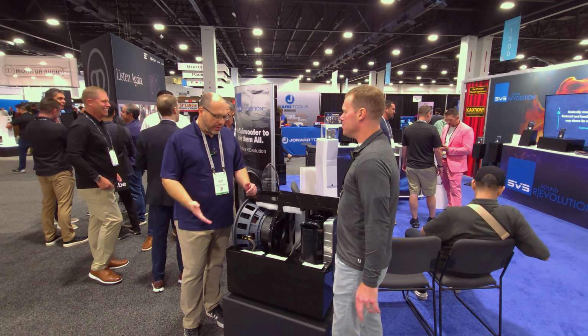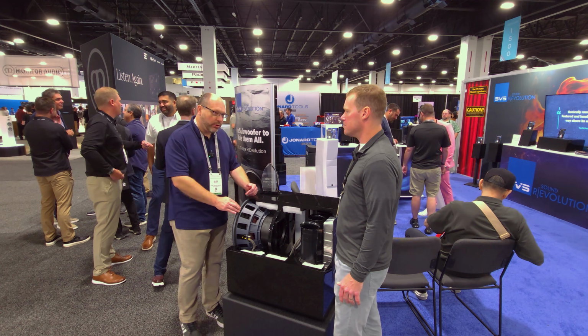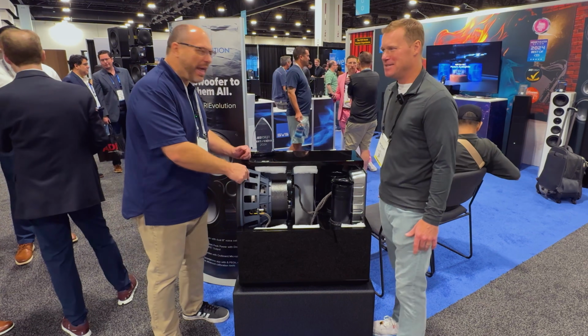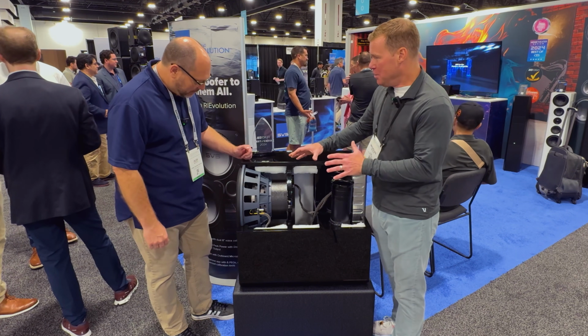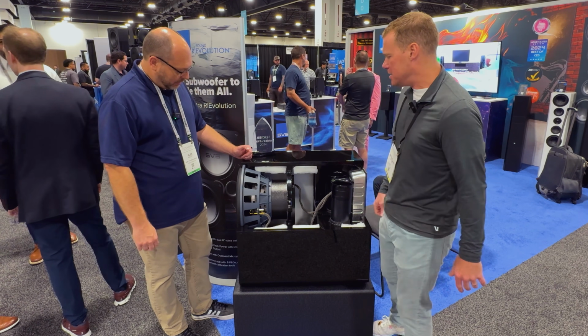That's exactly right. So that allows you, like you said, to energize this motor, which allows you to move this cone, which allows you to shake your house. Now, is this like a powder coating? So it's a cast aluminum basket with the powder coating. And that's a completely new design too from this new series.